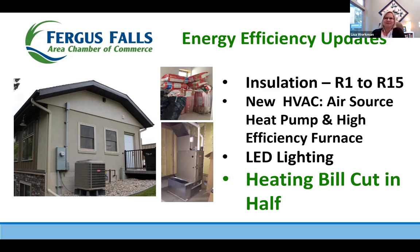So it was a great program, easy to work with for us, and it's saving us money down the road as well as taking advantage of those rebates. That's just a little snapshot of what we did and what we took advantage of, even on our small little project. So it's really any size project that can take advantage of some of the incentives.